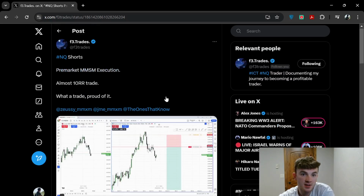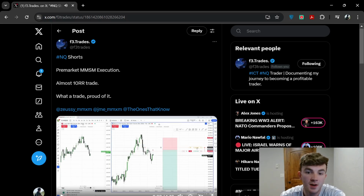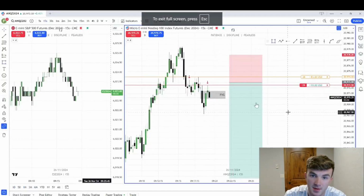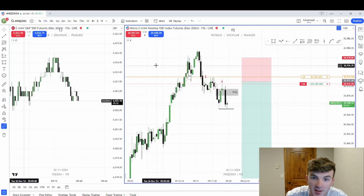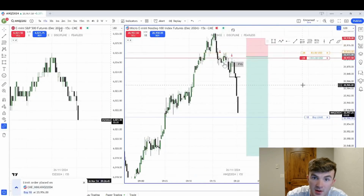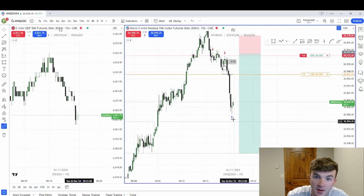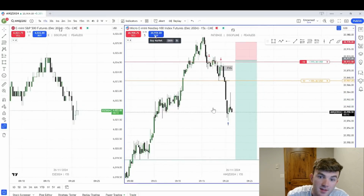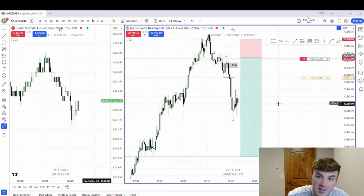He says he got an 8 to 1. I'm going to turn off the volume because I don't want to potentially get any copyright. But look, looks like he's entering possibly off this breaker. This high, low, higher high, lower low. We got a breaker. Push into it a couple times. Then we got this fair value gap here. It became an inverse fair value gap. And he's basically going off of the fact that we swept London's highs here.